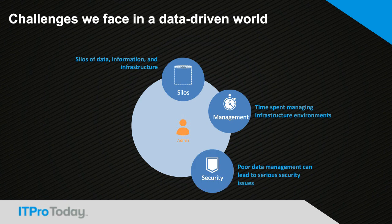Security is another one. And listen, I don't want to spend time on this. You know that in a data-driven world, security is huge. You've seen the breaches. You've read about them. I'm sure you can read about them some more. But poor data management can lead to some serious security issues. And I can't stress this enough.